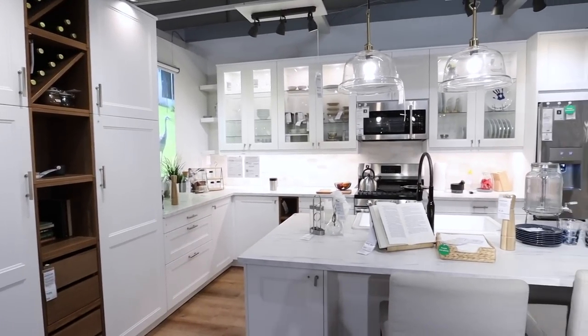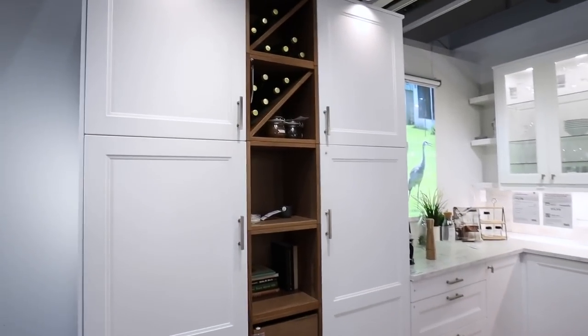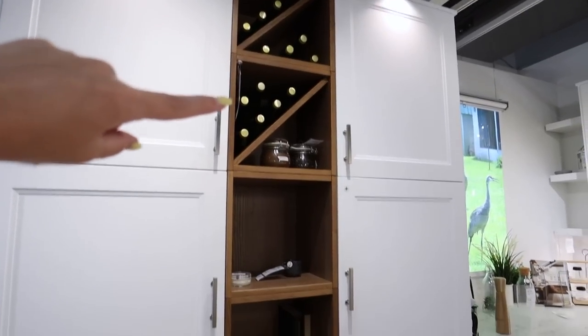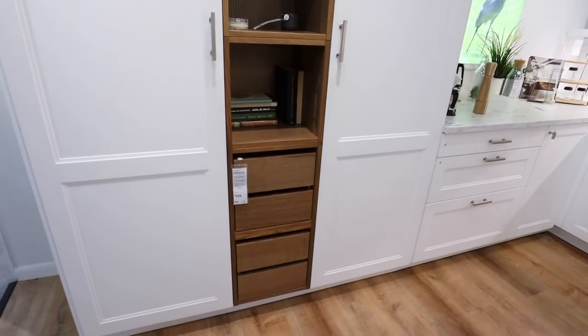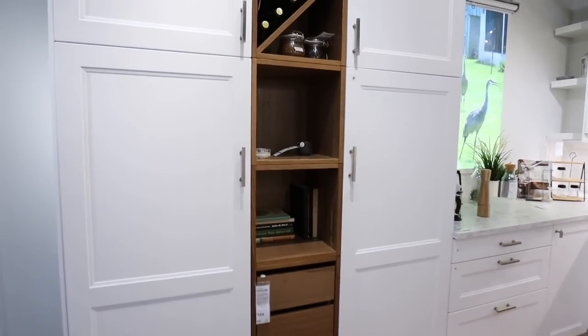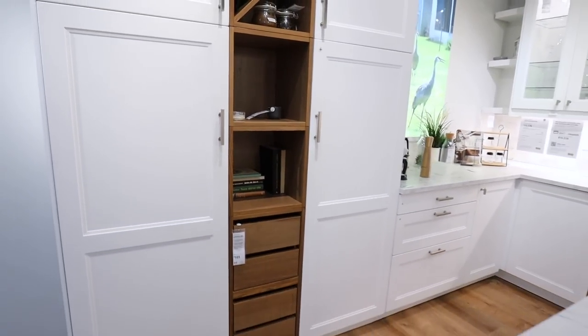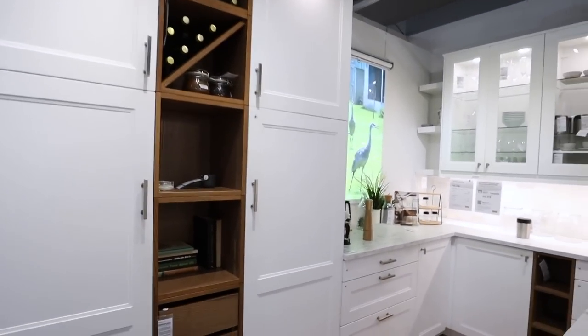This is my other dream kitchen. I love this, like the wine shelves, and I love the color of the wood between the white. I think it would look even better if these were black or gold, but I do love to mix metals in a kitchen. This is so pretty.